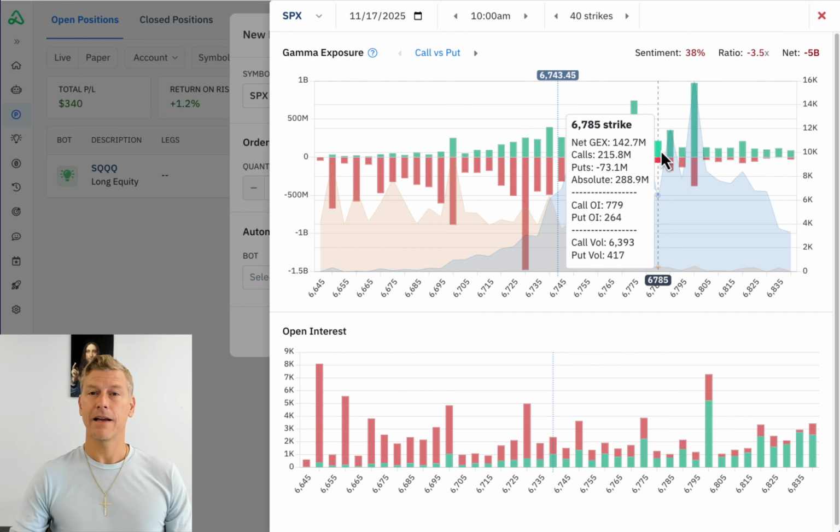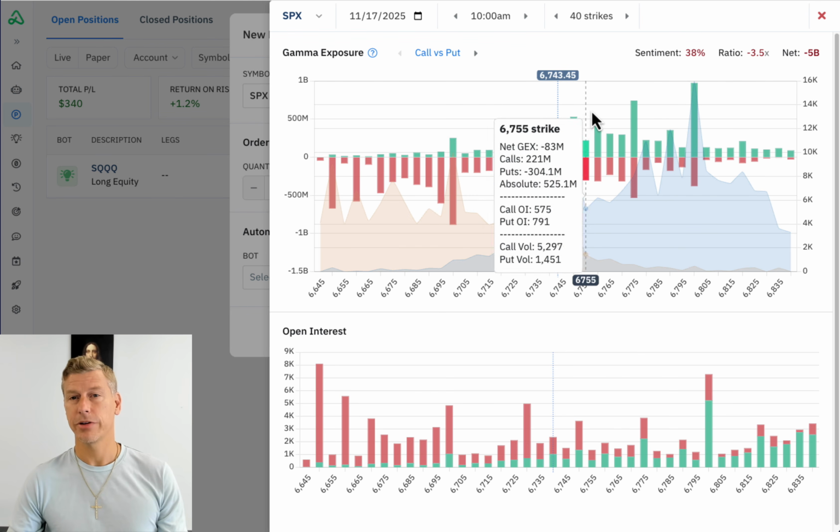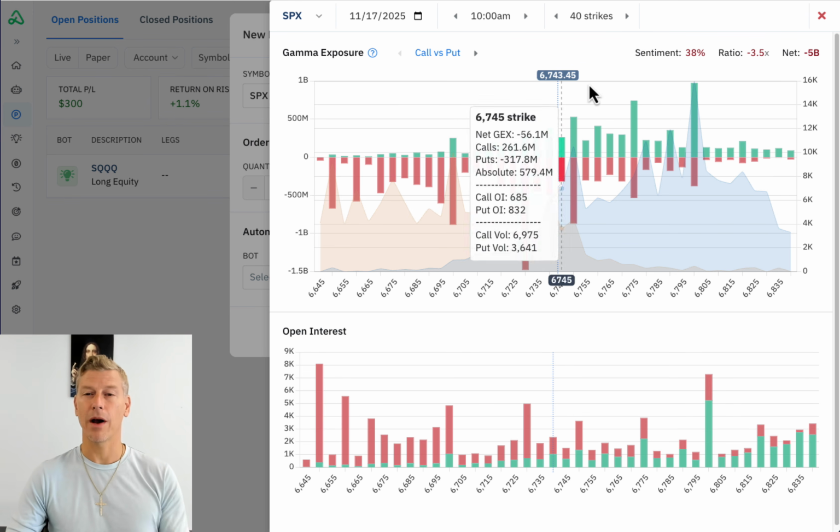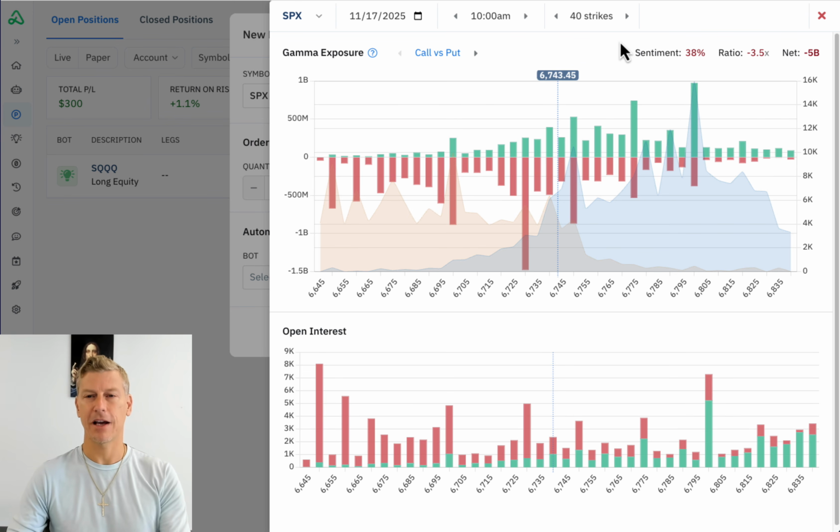So what we're looking at here is the gamma exposure earlier today at 10 a.m. And that's when I opened that trade that I just showed you where I made $300 in about 9 minutes. So when I was looking at this chart at 10 a.m., what I was trying to conclude is where the price was going to move in the next few minutes.